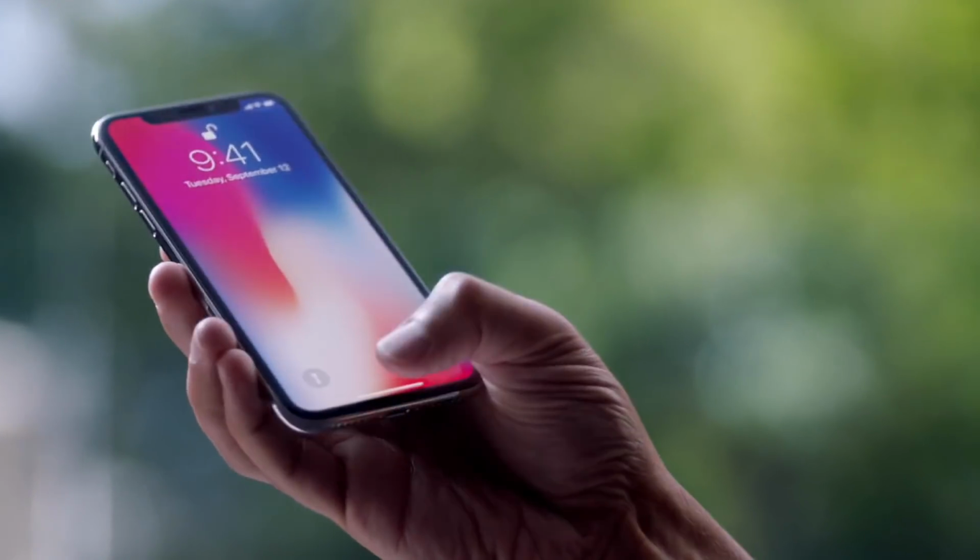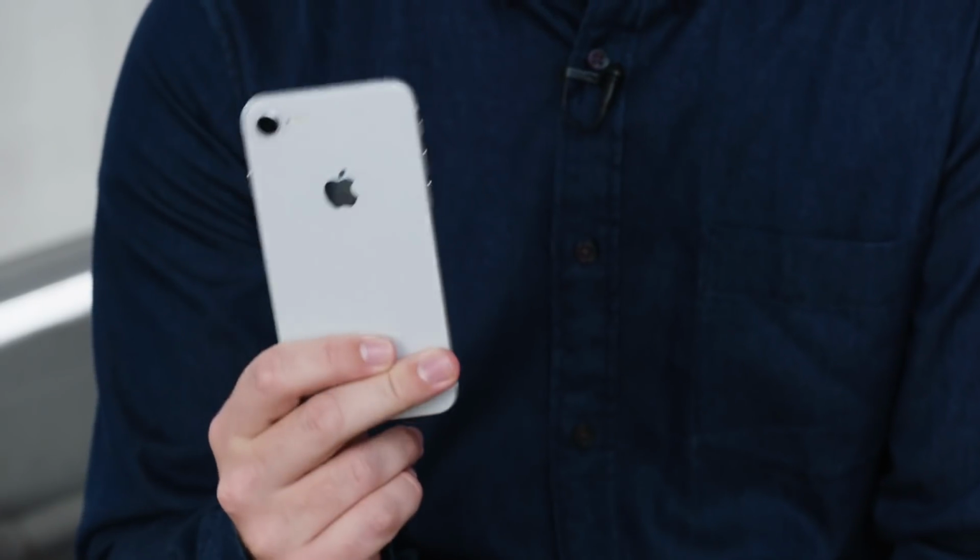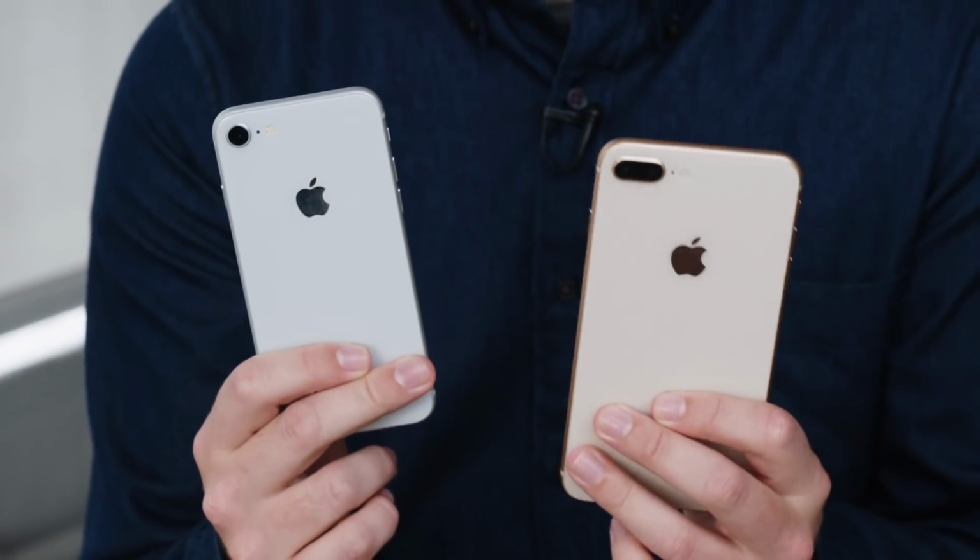Isn't this supposed to unlock with my face? I thought this was... oh, it's not that one. This is not the iPhone X or iPhone 10, the phone with the Face ID and the no bezels, the phone you've been hearing about for weeks that supposedly contains all secrets to the future of the universe. This is not that phone. This is the iPhone 8, and this is the iPhone 8 Plus.